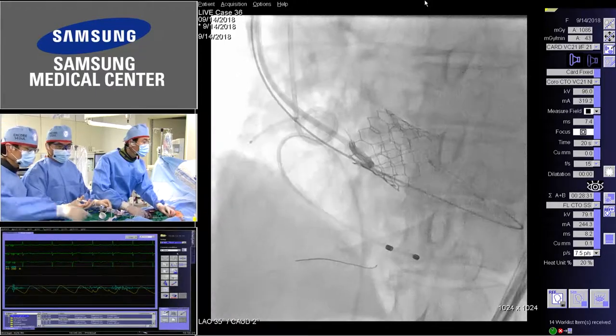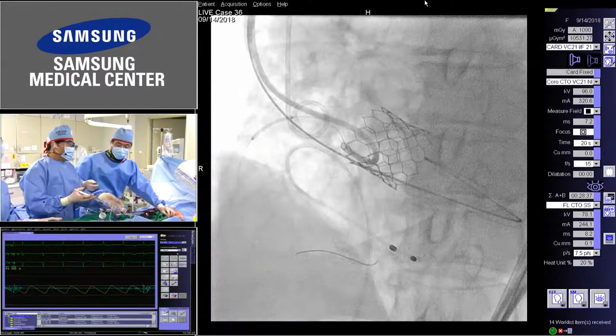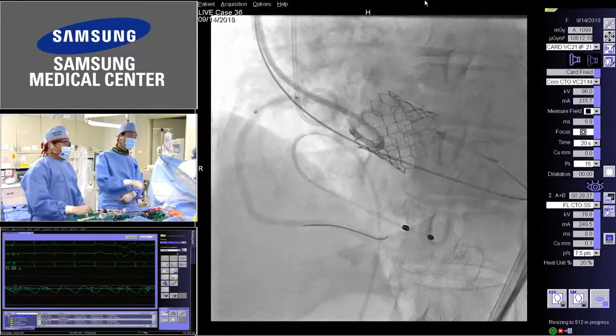Coronary, dye. Okay. What are you doing now? I try to inject the coronary. Anyway, you can see clearly the coronary ostium.